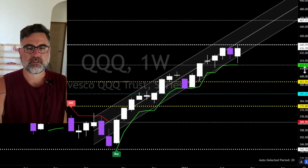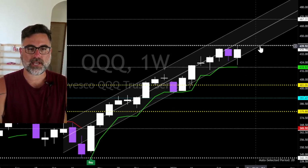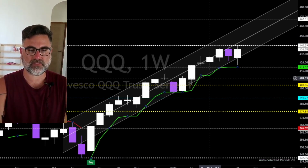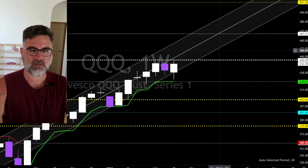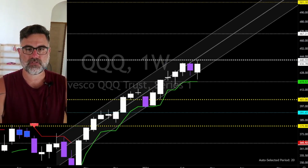QQQ, with an engulfing candle on the weekly, took all-time highs. 419 held the support. We are above the buy signal. We are above the green line. We are above the yellow zone inside an uptrend channel. Next on the Qs, 467 and 500.